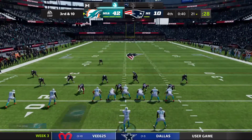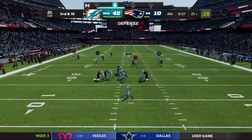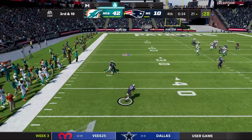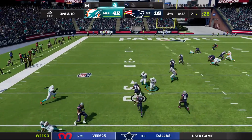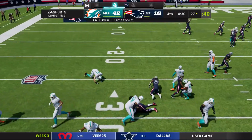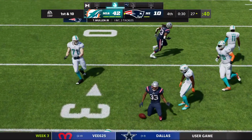I'd be a little more concerned with running some clock and making sure you're taking care of the lead, because you keep flinging it. And he's going to be intercepted a third time. Picked by Trayvon Mullen. And he's able to get it back to right around the 27.